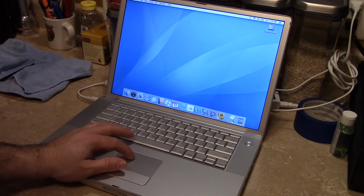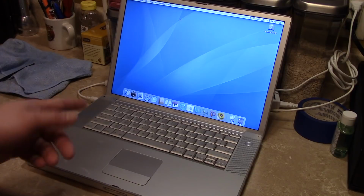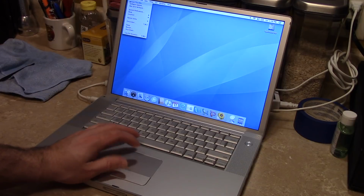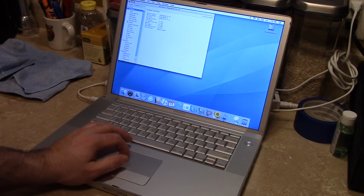So let's take a look at what it has for specs. We've got 10.4.11 running on it now. It'll run 10.5 with ease. It's a 1.5 gigahertz PowerPC G4 with 512 megs of RAM. Now, I did plan on upgrading this one to maybe a gig or two, or whatever the maximum it'll take. I just haven't done it yet. This one is completely factory. I say completely factory, then I renege on what I just said. I replaced the hard drive on this one for the original owner a while back. I think I put like a 100 gig in there. Let's see what it is.